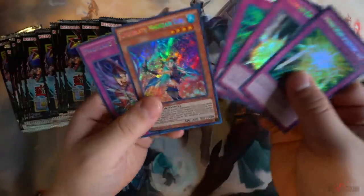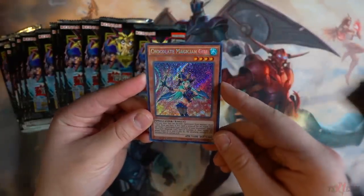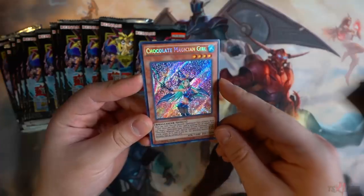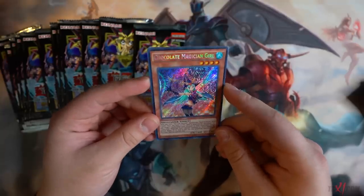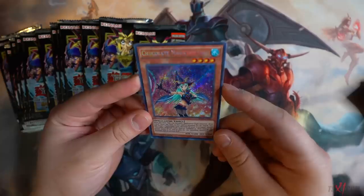Alright guys, let's go. Chocolate Magician Girl, oh my god. Secret Rare version of Chocolate Magician Girl too? This box so far is insane. Insane box so far. Look at how beautiful she looks. Guys, honestly, I like the way old Secret Rare looks way better. I don't know what it is, but it probably just has so much more sparkliness to it. Wow. There you go, Chocolate Magician Girl.